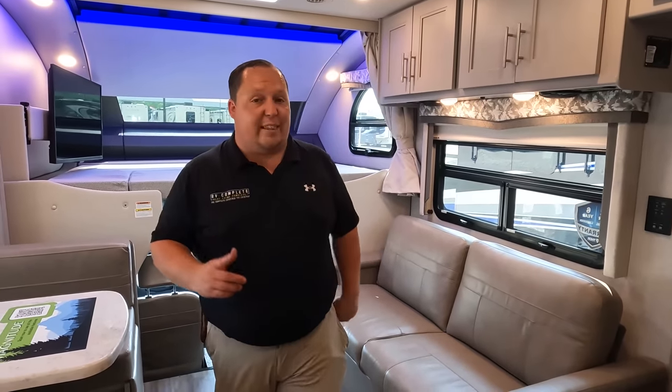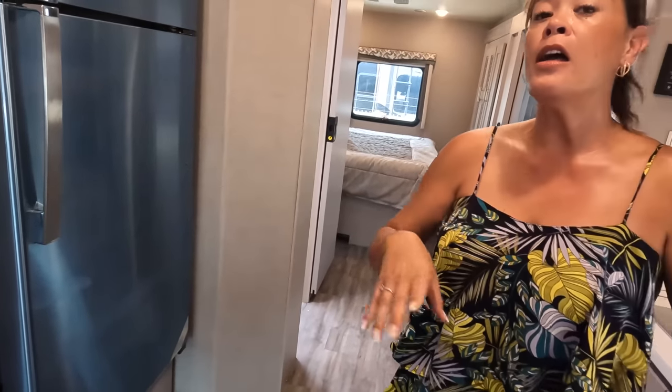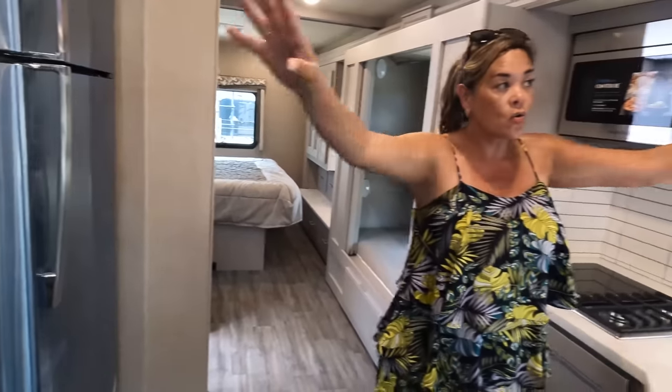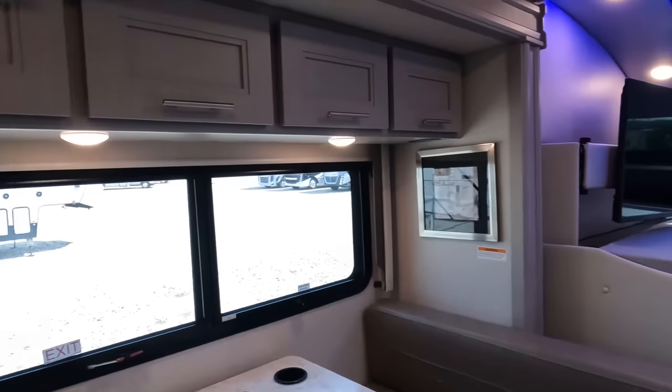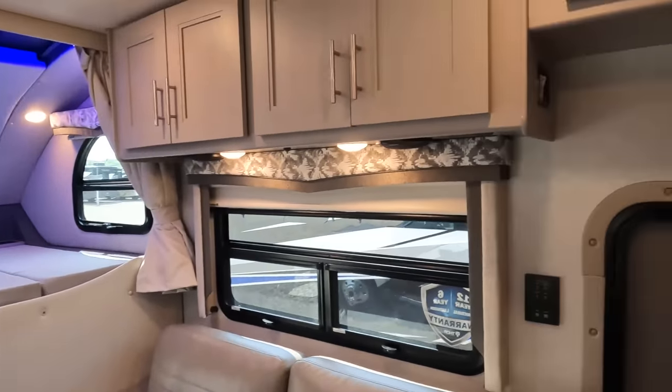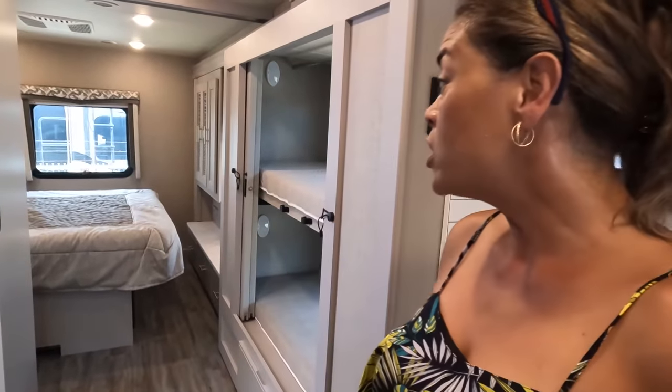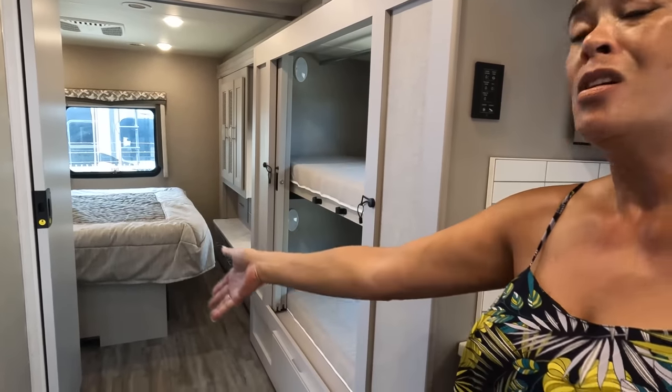Now it's time for three things we love about it. Would you like to go first? Sure. I love, even though I was talking about the bedroom storage, but I have to say, all the storage in here is great. I mean, look at this. You have a bunk model with pantry space, which doesn't happen a lot. So I just love it. Even the bathroom storage. I mean, it's great.